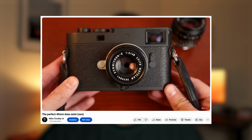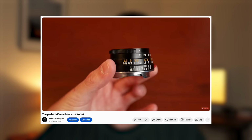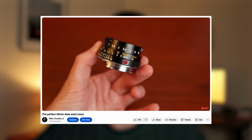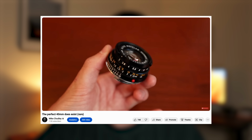However, a few months ago, I was sent a 40mm lens. This 40mm lens was for the Leica CL in the 1970s. I made a video about it. And this 40mm lens, which I no longer own, I passed it on to someone else, is almost the size of this 28mm Elmarit, or pretty much exactly the same size. It's tiny. And when I was using that 40mm lens, it became glaringly obvious to me that it wasn't the 40mm that I loved, but the size and the weight that I loved about it.